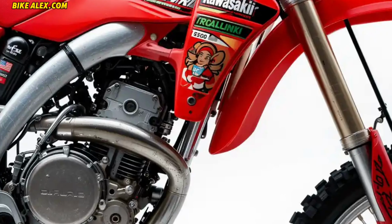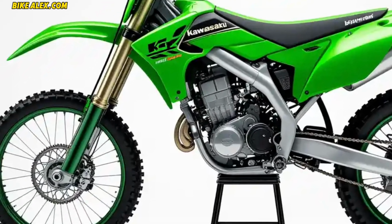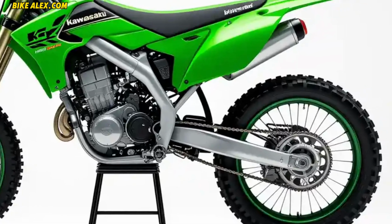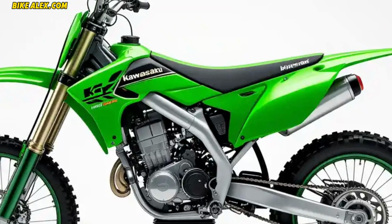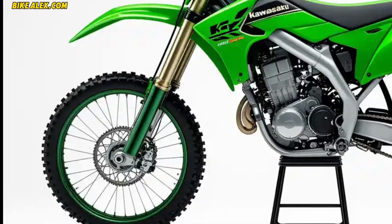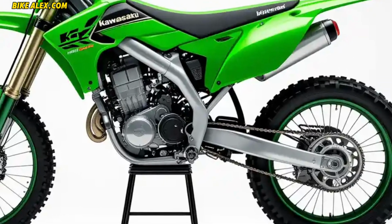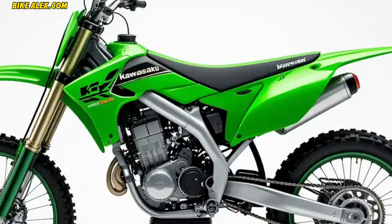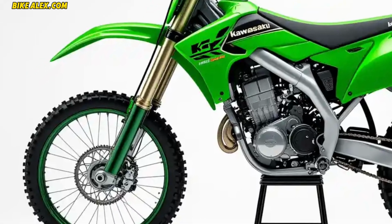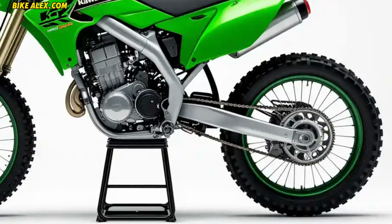Other features: high-performance radiators with an electric fan. Oversized foot pegs. Optional electric start, kickstart is standard. Adjustable clutch and brake levers. Electronics, minimal but essential. The KX 500 stays true to its roots: no ride modes, no traction control, no nonsense. But Kawasaki added just the right amount of modern tech. Key additions: electronic fuel injection, EFI, makes a huge difference in throttle response and altitude compensation.